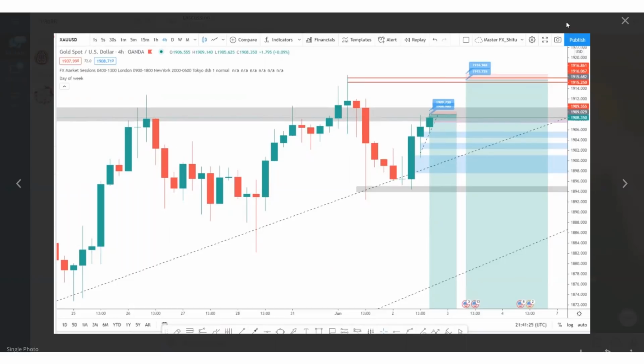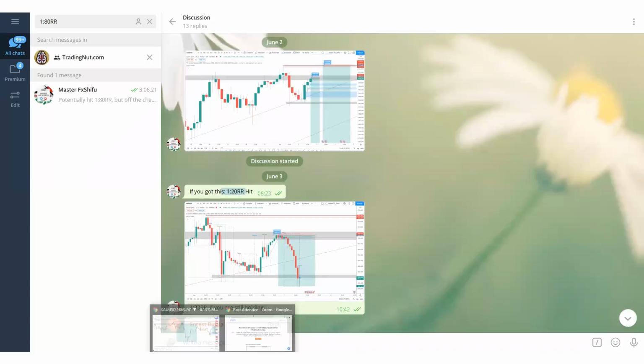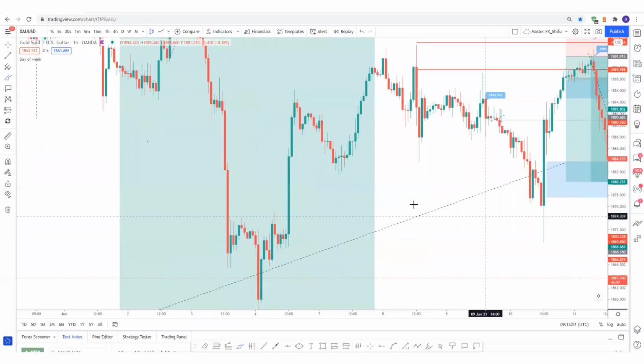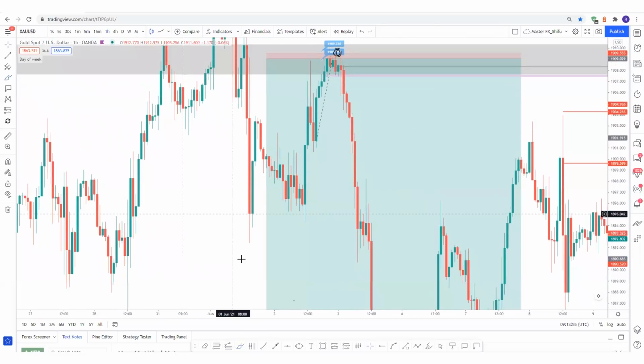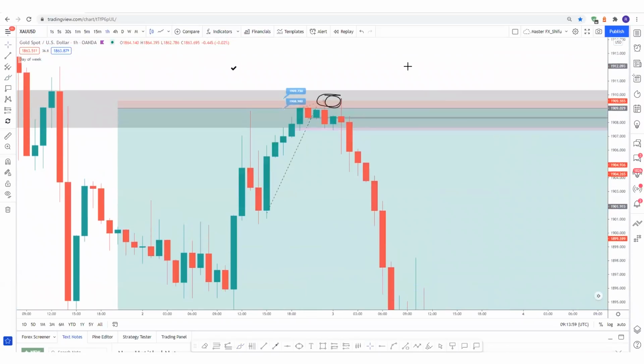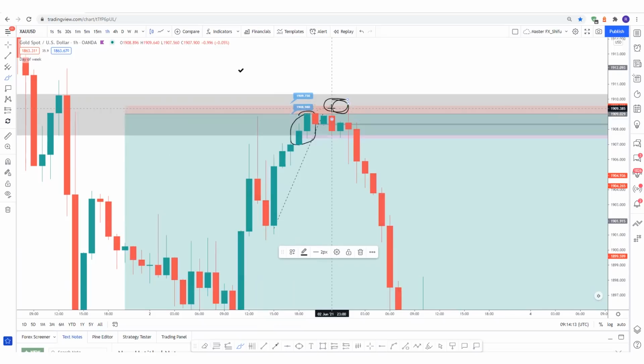And then let's go back to my chart. I'm going to zoom in so you can just have a clear look at what was happening here. So by the time I posted it, I think it was this specific candle here, somewhere here, and then wicked in with this candle here.